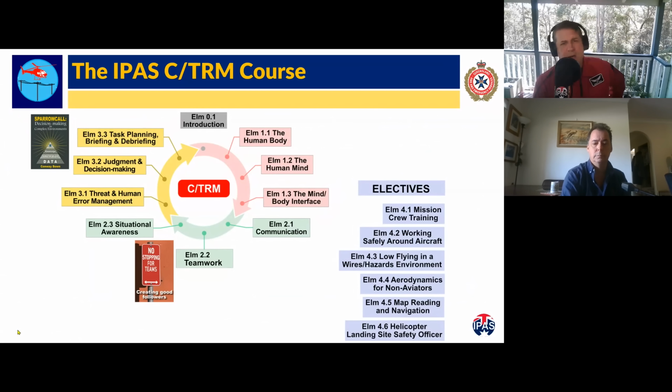And the last one is the helicopter landing site safety officer. Same as in the United States, we have lots of incidents of car crashes and those sorts of events that require a helicopter to come in and land somewhere that is unprepared. This is designed for the people on the ground who need to understand how they can make a landing site safer for a helicopter to arrive and land at.